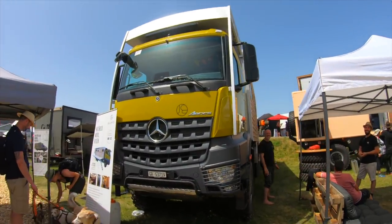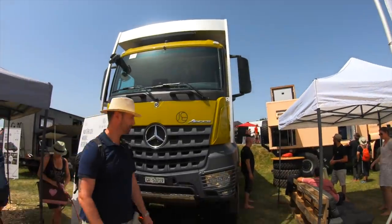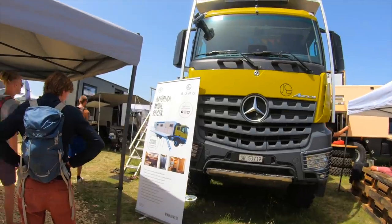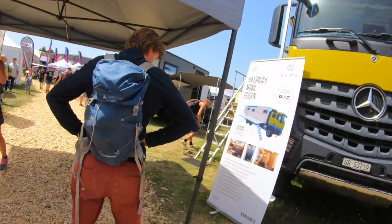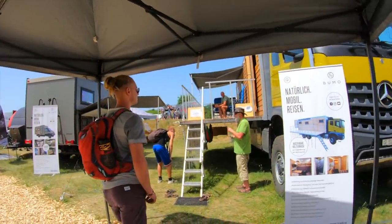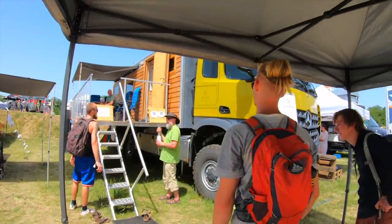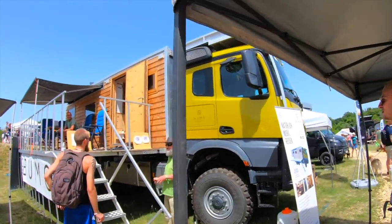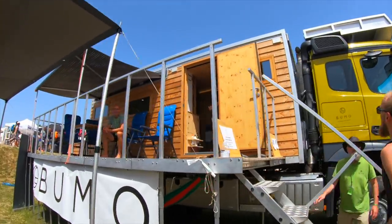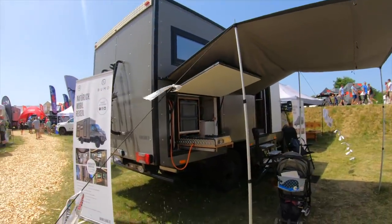Here's Arox. Like our home sweet home with a platform too. Let's see if we can get a peek of this. If somebody likes woodwork, this is really made for that. Bumo. Look at this, how interesting. This is nice. And this is also Bumo.